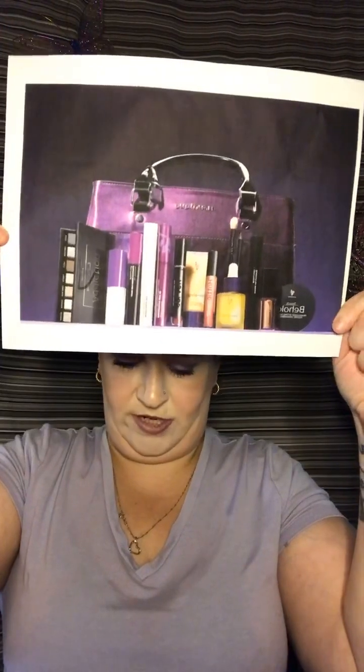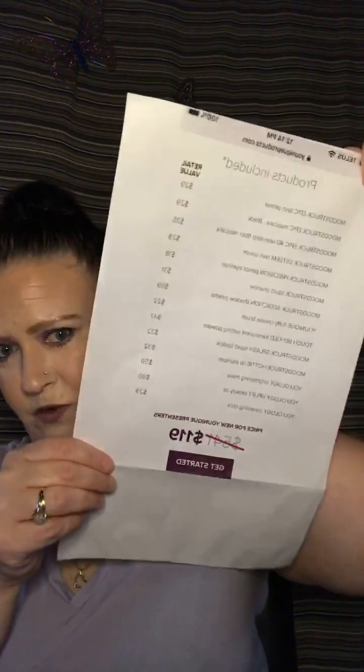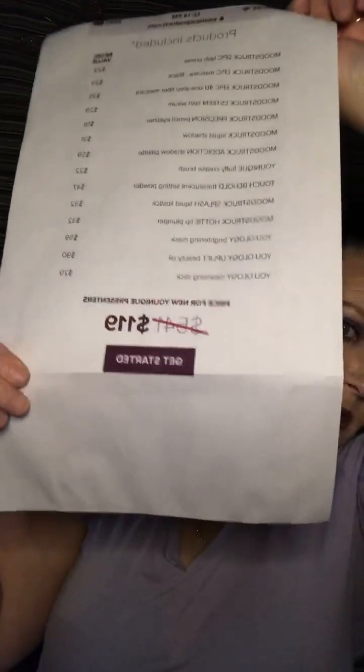Recap on this beautiful kit. This is the beautiful kit you get, which is $541 worth of product for $119. Okay, this is all the product you get in there. Don't mind this, this is just the prices if you were to buy it individually. Can you see that? It's all the product you get in there. We'll recap what it is and tell you how much it is before taxes.